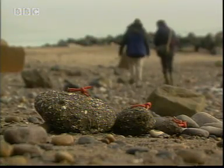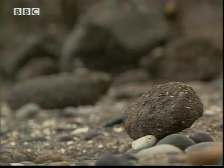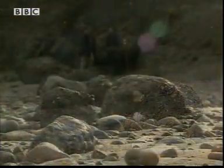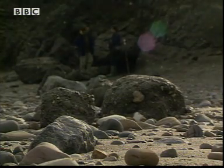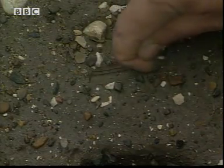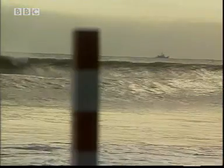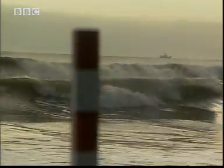All along the beach, there's evidence of erosion. The sea wears big boulders smaller and smaller. The boulders themselves are made of mud, sand and pebbles. The mud and sand are washed away by the sea, releasing stones. The tide waits for no one, and the sea soon set to work to move sand and stones.